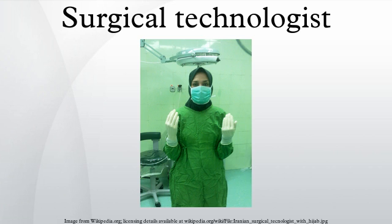However, certifications are also available from the NBSTSA, the National Center for Competency Testing, and the National Healthcareer Association. These are the Certified Surgical Technologist credential, the Tech in Surgery Certified credential, and the Certified Operating Room and Surgical Technician credential, respectively. A certified surgical technologist must earn 60 credits to renew their credential with the NBSTSA.